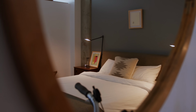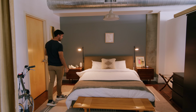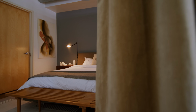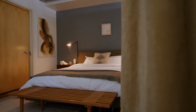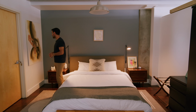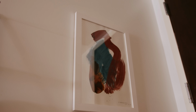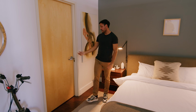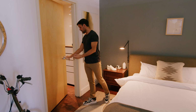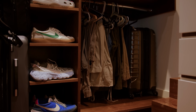And this is my bedroom. Unlike the rest of the loft, this actually doesn't get a lot of natural light. So I just really wanted to embrace that, and decided to go with an accent wall. And to my right, we have another piece from Fernanda Caballero, which is the one right in the entrance. And right here we have my walk-in closet. It is my first time having a walk-in closet, so I am definitely grateful.